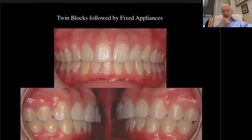This patient was treated by a fellow Scot, Dr. Forbes Leishman, who attended the first twin block course in 1979. He later practiced in New Zealand, where he combined twin blocks with fixed appliances, and he found that he had many referrals because he was combining the functional and fixed phases and achieving excellent results like this.